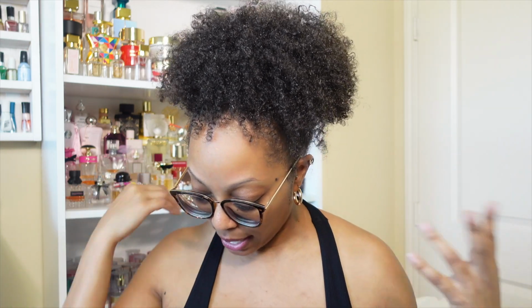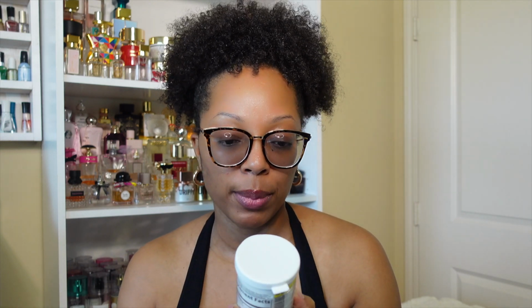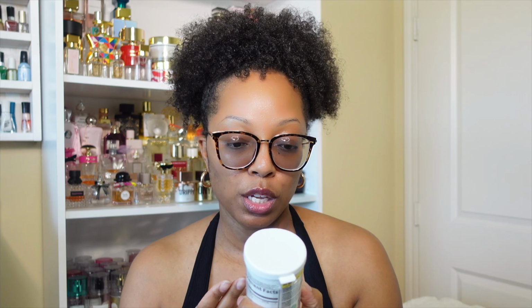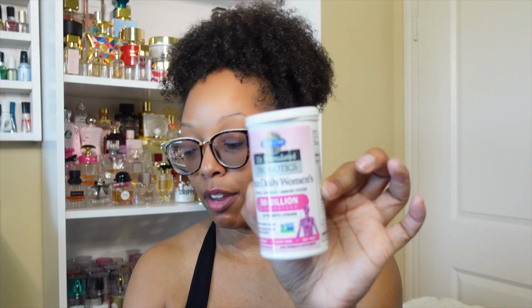So, since I'm talking about that, I'm gonna go ahead and show you guys what I have right here. This is the probiotic that I take. Looks like that. Okay, so this is from Garden of Life. I ordered these on Amazon. This is the 50 billion, and it has 16 probiotic strains just for vaginal, digestive, and immune system. So I take this every morning. I take 2 a day.